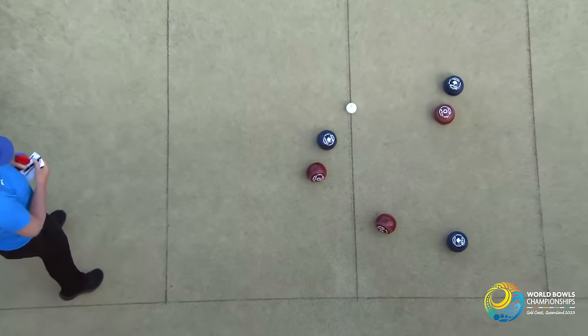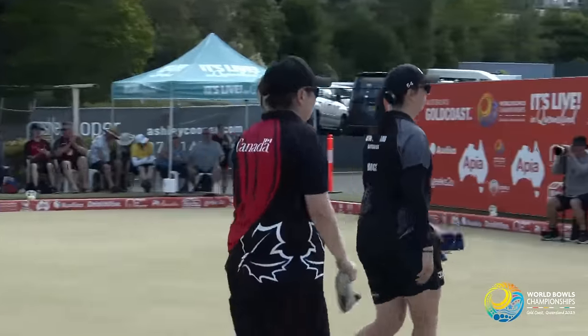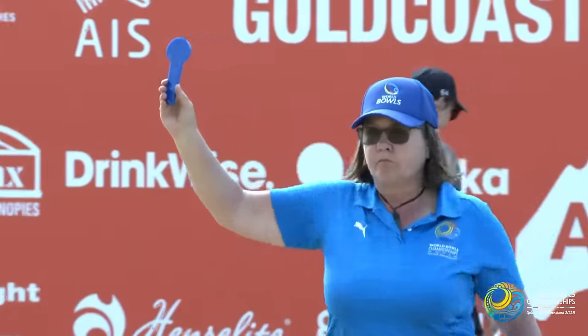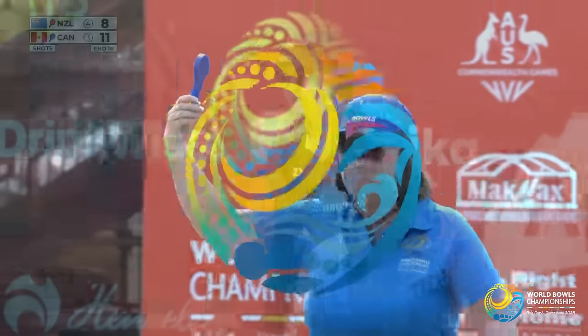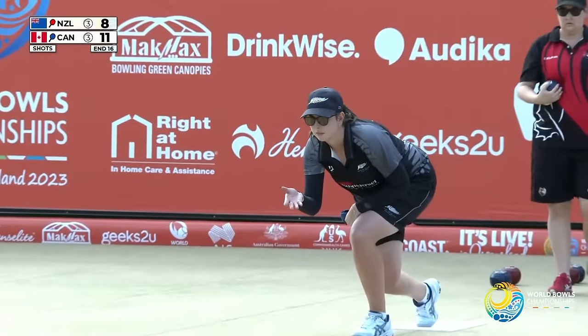It's Kelly landing, she is. Yes. Wow, that's done the job. Lands in there and maintains her lead. In fact, extends her lead back out to three shots. 11-8. Yeah, definitely on the east side, Clive.